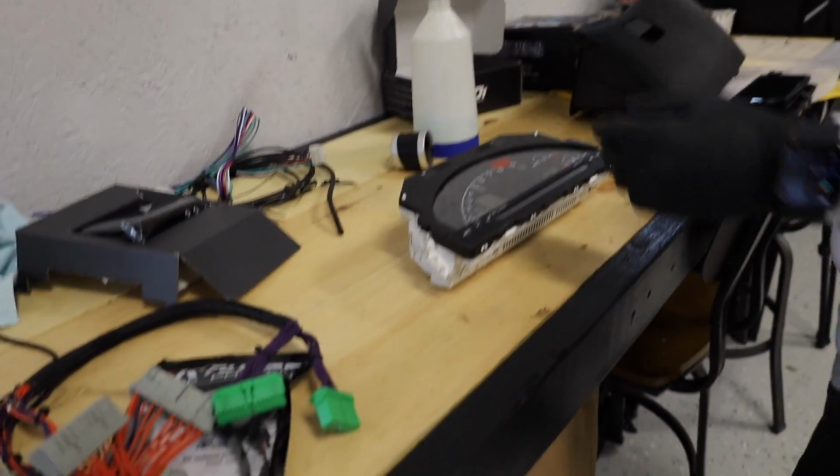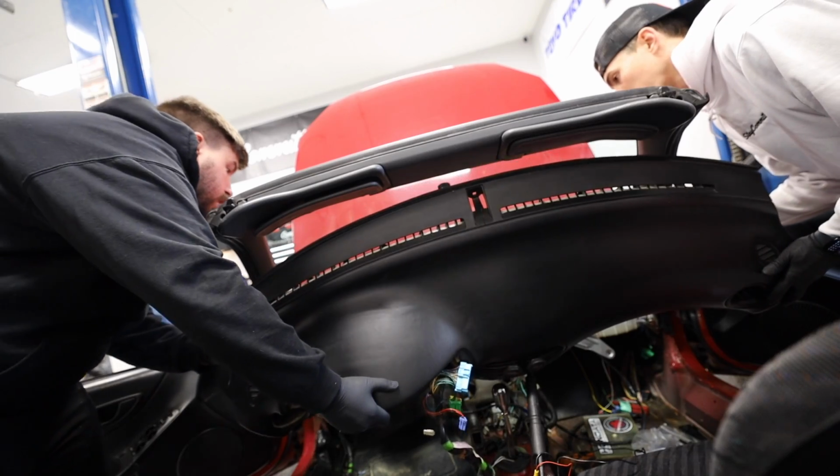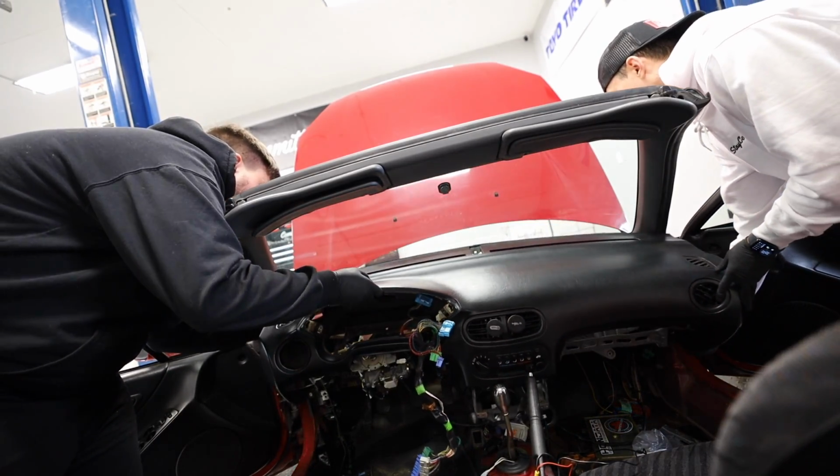Now let's look at this. This is gonna be sick! There you go, now rotate. There you go.